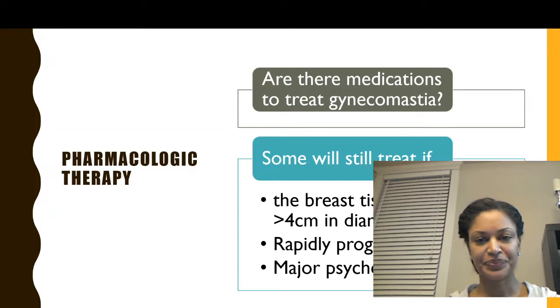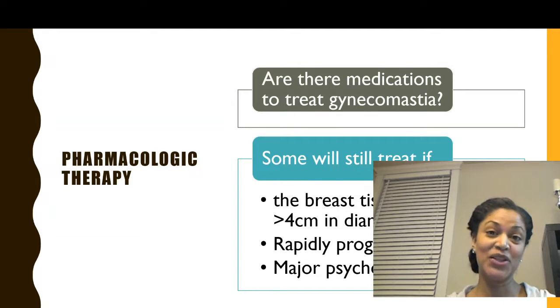Otherwise, another indication where you see doctors may use it off-label is if there's rapid growth in the breast tissue, or the size of the breast tissue is more than 4 centimeters in diameter. That means it's pretty large. You can probably see it through a t-shirt. It might cause some psychosocial stress.